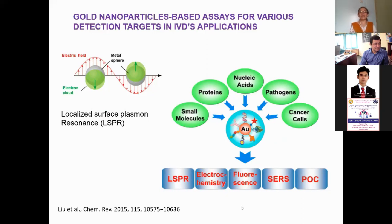So let's understand why gold nanoparticles are important. In general, for point of care assays or various in vitro diagnostic applications, gold has a special role to play. This is because of a particular phenomenon called localized surface plasmon resonance, which is exhibited by the gold nanoparticles. The nanomaterials, in an applied electric field, show this phenomenon of LSPR, and this LSPR is responsible for the color of the gold that we can see with our naked eye.